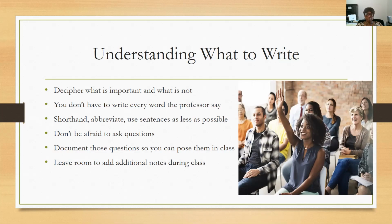If it's important, you need to write it down. We do not remember everything that's being said in a class. So it's important to write it down. You can abbreviate it, you can do shorthand, just write it down to make it make sense to you because everybody is not going to read your notes. So make it make sense to you.